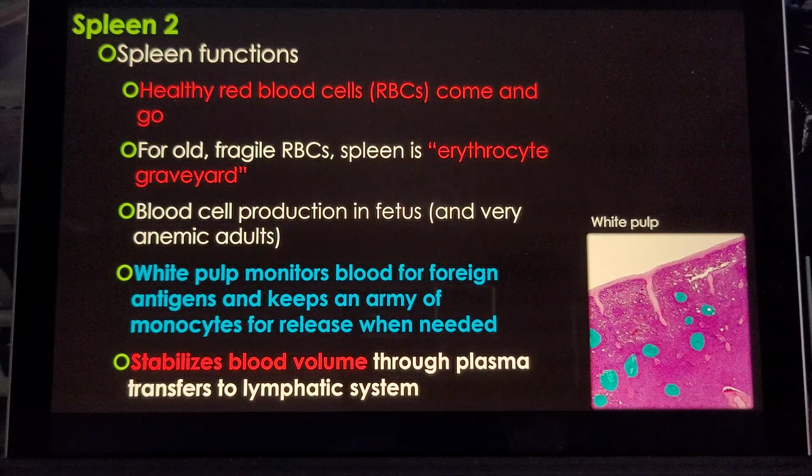Okay, so what's the job of the white pulp? That's to monitor for foreign antigens. So that's what the lymphocytes are going to do. They can detect foreign glycocalyxes, and when needed, it can release monocytes. So they have a particular job dealing with your immune system response. And so they'll just be released as in, hey, we detected a pathogen. Let's release all these extra forces to go help out the other white blood cells that are already in our different tissues.